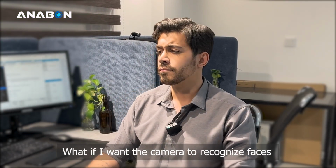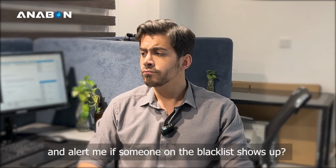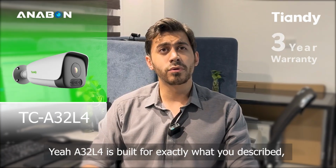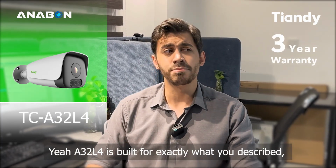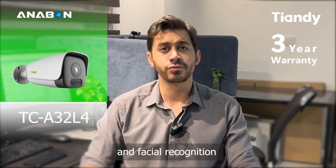What if I want the camera to recognize all the faces and alert me if someone in the blacklist shows up? Yeah, A32L4 is built exactly for what you described. Now that camera offers face capture and facial recognition.